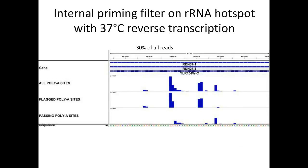So here's an example of that ribosomal RNA hotspot, where if we look at all the poly-A sites, this actually corresponds to 30% of the entire reads in the sequencing library mapped to just this small region of less than 50 base pairs. And if we look at the computational filter, it was able to remove the majority of these reads. Now this is the library prepared with 37-degree reverse transcription.